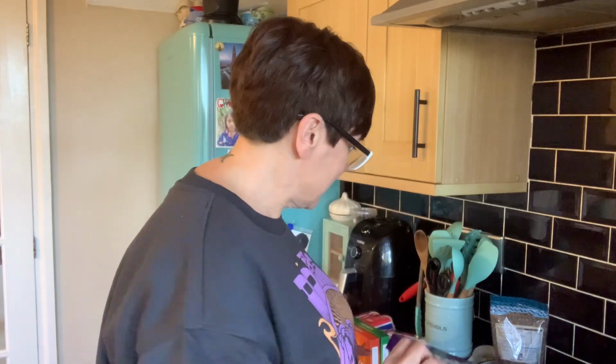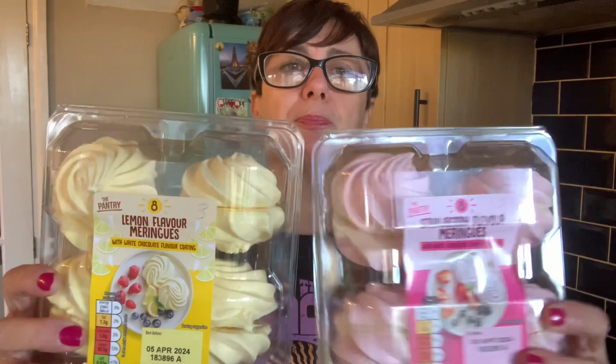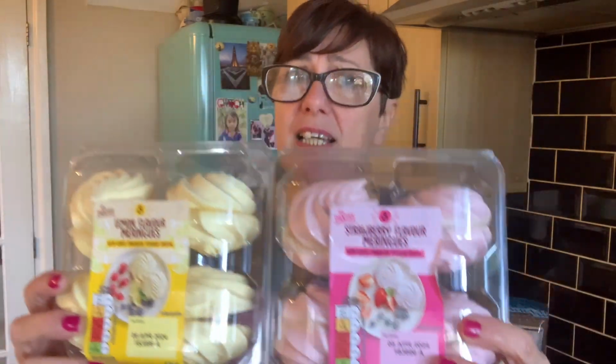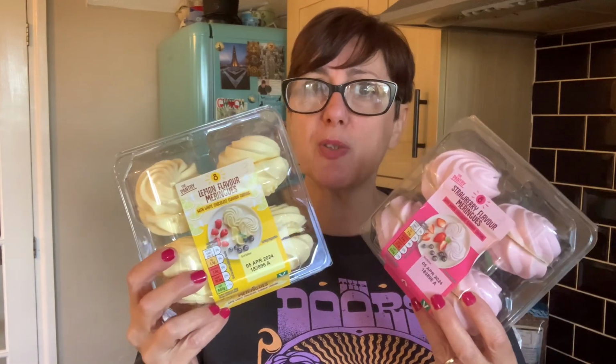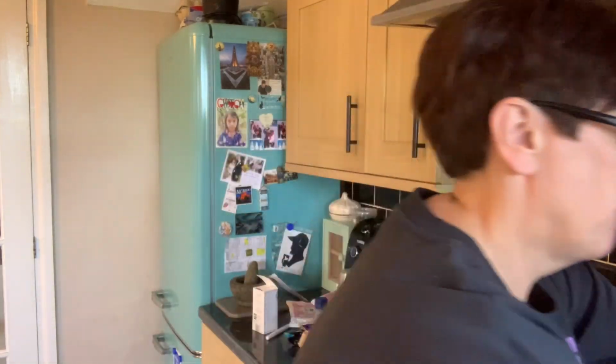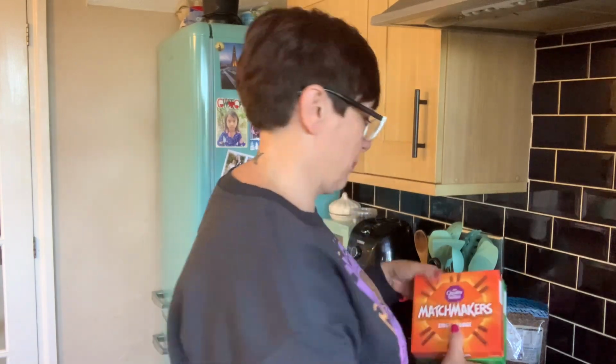Now, here's some I've got because I really like them. They're lovely with a bit of yogurt on and then a bit of chocolate or something crumbled on. They are 3 syns each, and they're just really, really nice. Again, a really lovely treat, and you can do so much with them. Lovely. 3 syns each.